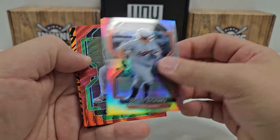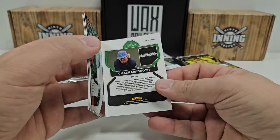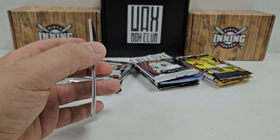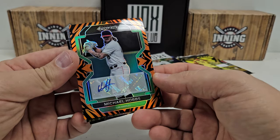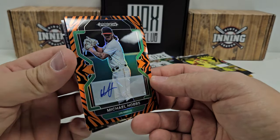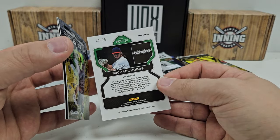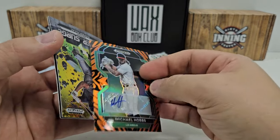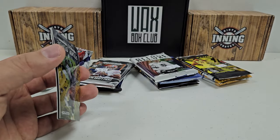All right, so silver on that Sunny. The chase is going to also, no, not be numbered. It's just a red or ruby wave or whatever the heck. And what? Michael Hobbs? Seriously, a second Tiger Stripes auto out of 25 in the exact same pack? That's a crazy pack, guys. Wow, that is wild. Two pitchers.